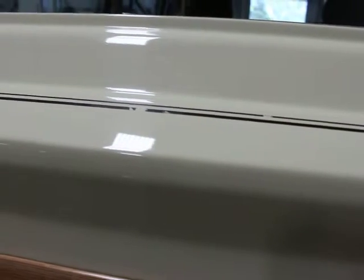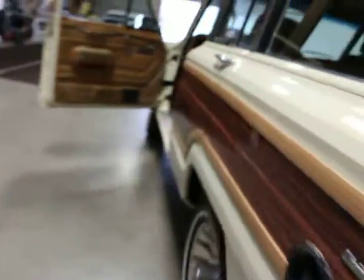So I was going to try and show you the trunk area. I don't know if I can open this. I don't know if it opens without putting the window down. Let me see. So there's a switch back here for the window. I don't think I can open that. I'll do that afterwards, after I put the window down. So I'm gonna start it. Starts right up.